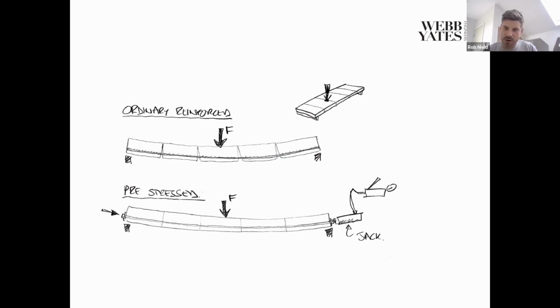By putting a pre-compression into this run of stone elements, any tensile forces that you get from the bending of the member are counteracted by that compression. So actually those cracks don't start to open up, and you can achieve much better span depth ratios, much higher stiffness, much shallower sections by post-tensioning it.